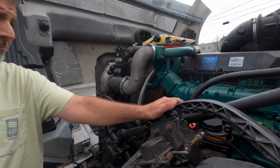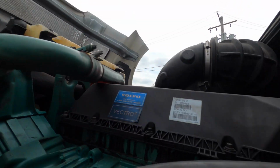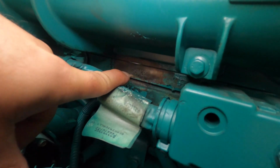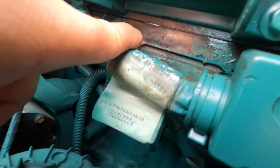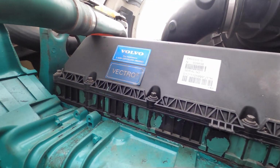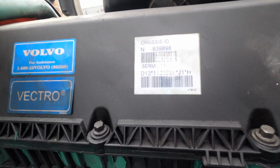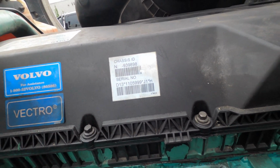And once again, if you could show us where that number is at, Rick? Yep, right here. And get the camera. If you guys could be careful, because they do paint over it. So you just gotta scratch it off and get that paint to come off, and then get that serial number right on there. And that should be matching this valve cover serial number. Right there, yep, that's the one right there.